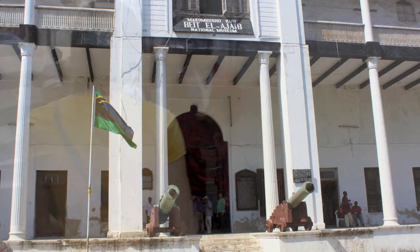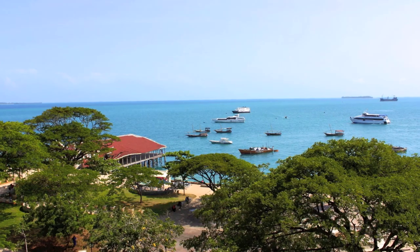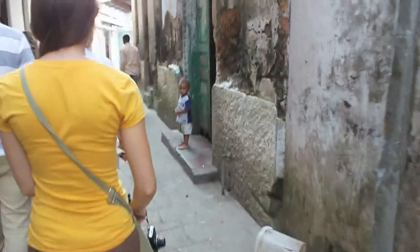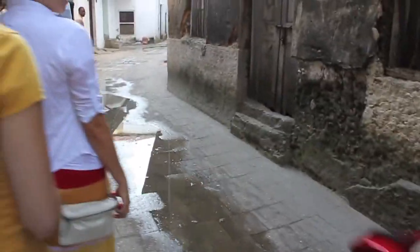Then we visited the Sultan's Palace that was built in the early 19th century. There is a link down below to all the pictures I took. I did not do such a wonderful job documenting this trip, and I'm really sorry about that. But I mean, it's a good thing, right? I was really busy actually enjoying myself, but in retrospect, I probably should have done a better job.